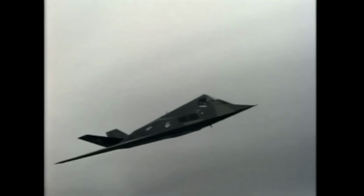Characterized by its heavily faceted shape, the F-117 reflects radar signals away from enemy receivers, making a significant leap forward in the evolution of stealth technology. The flying wing's early contributions to radar evasion became a critical foundation for the advancements that would follow in the realm of stealth aircraft design.